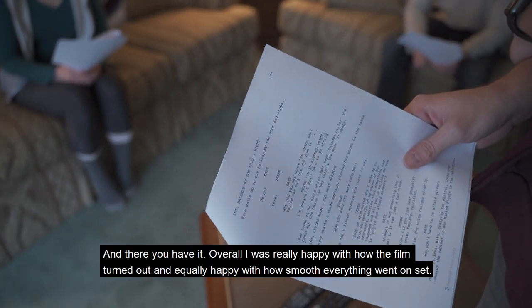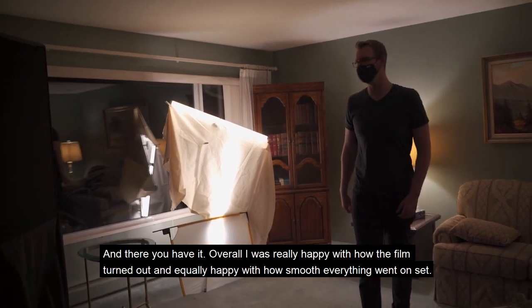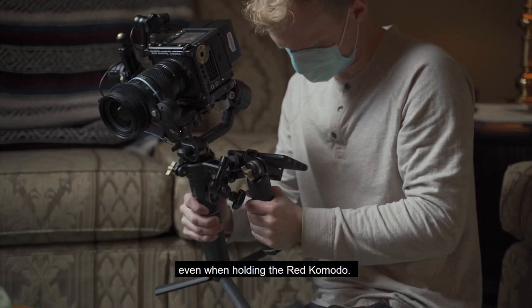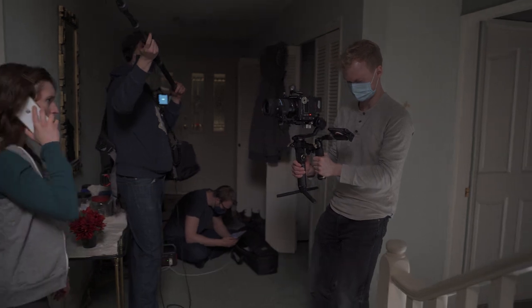But there you have it. Overall, I was really happy with how the film turned out and equally happy with how smooth everything went on set. I was especially impressed with how the Crane 2S and Transmount Follow Focus held up, even when holding the Red Komodo. I'm excited to use this setup on future projects.